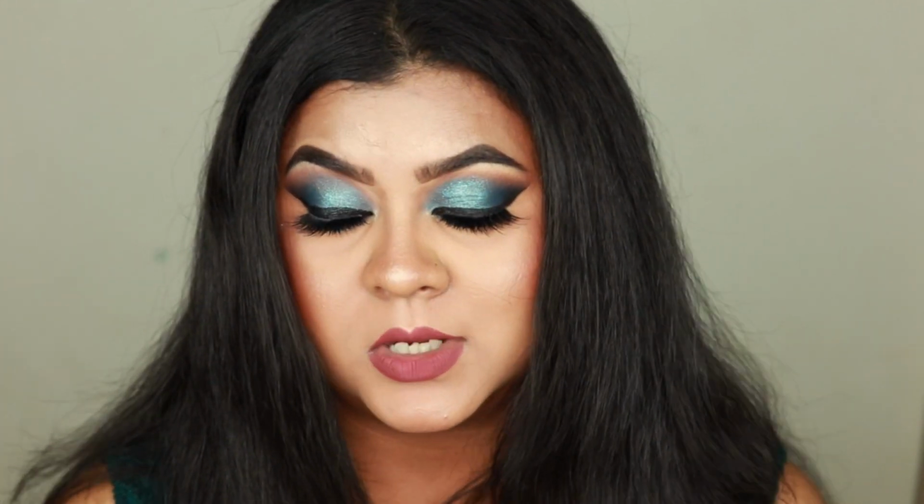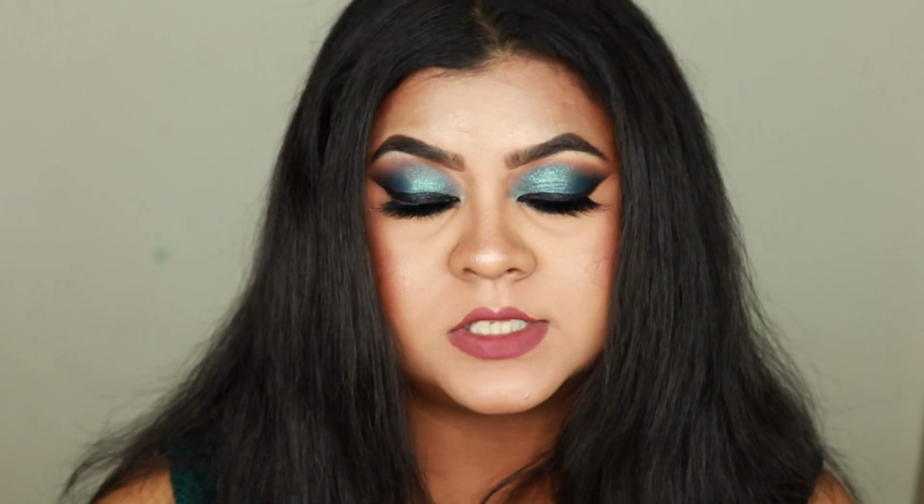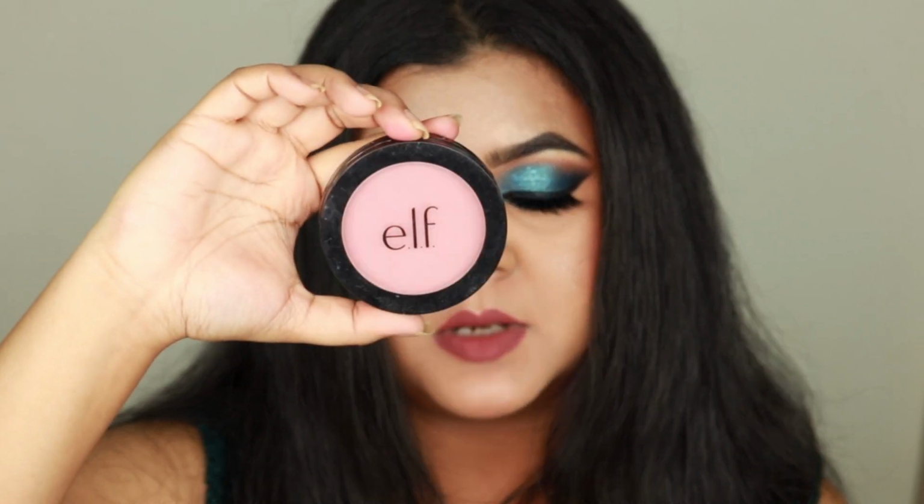Next blush is from Elf Cosmetics. I know Elf is not available everywhere, but if you can get this particular blush, just grab it. And I think Elf should come to India, because I think their products are so good. They're affordable, and their products are in general really good in quality. And from Elf, I have this blush in the shade Always Rosy. These are their primer infused blushes.